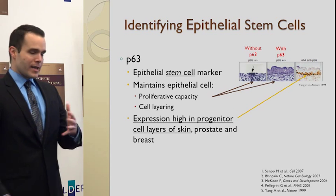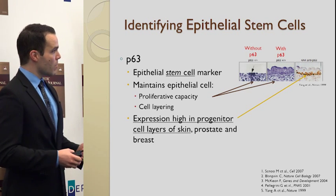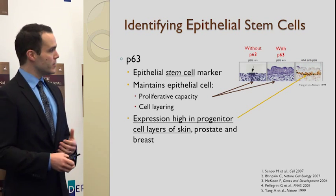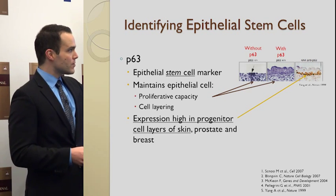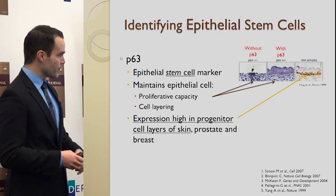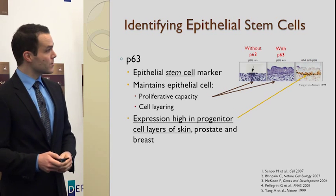So, in order to get into the details of investigating that question, first you have to come up with the concept of how do we identify epithelial stem cells? Well, a literature review will show you that P63 is indeed an epithelial stem cell marker. It maintains epithelial cell proliferative capacity and cell layering. If you look at the image to the immediate right, you can see that without P63 and with P63, there's a stark difference in the epithelial thickness that's shown in a previous mouse model. Its expression is also high in progenitor cell layers of skin, prostate, and the breast.